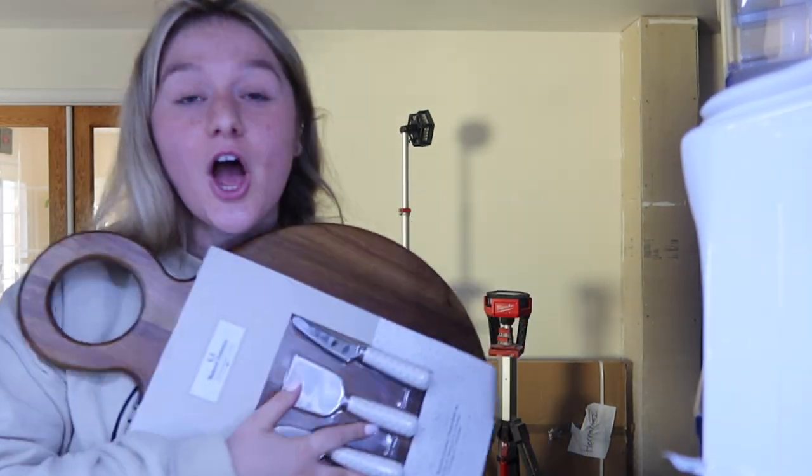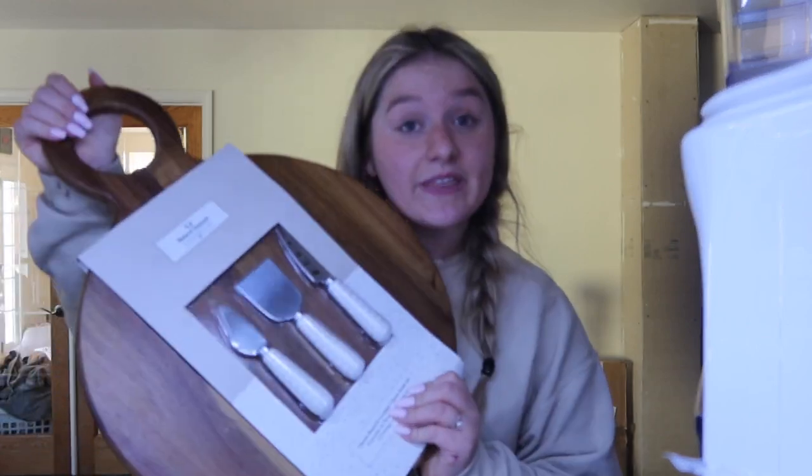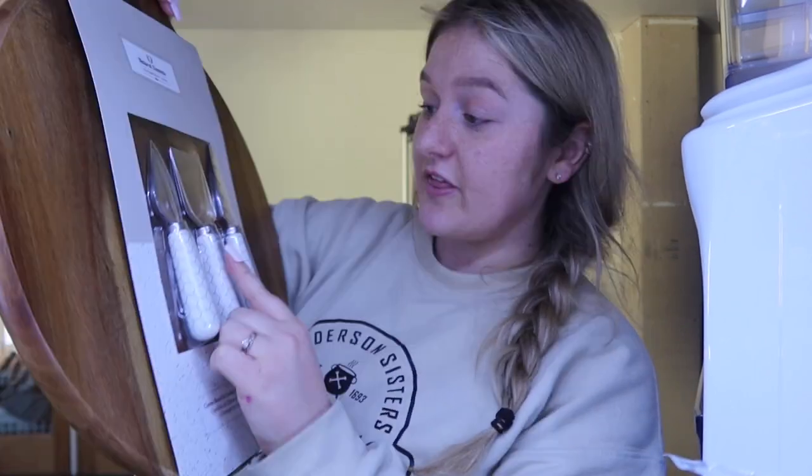I'm gonna show you guys my board that I got. Okay, here she is. I got her from HomeGoods, if you're wondering. I did not know that HomeGoods had really amazing boards, but they had an entire aisle with cheese boards and cutting boards and all kinds of boards everywhere, in all different styles. But this is the one that I got. It is just circular. I like this little thing going on here. And it came with the little cutlery.